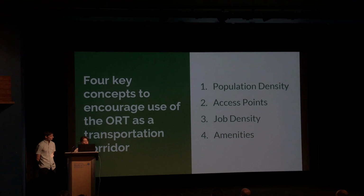In order to support the ORT as a thriving transportation corridor, our project decided to hone in on 4 key concepts. The first concept we focused on was strategically increasing population density adjacent to the ORT, as this has been recognized as being a highly influential strategy in increasing usage of transportation corridors. The second concept we focused on was to increase the number of access points in order to get on the trail, as this has been shown as critical in increasing walkability and use of active transportation infrastructure.